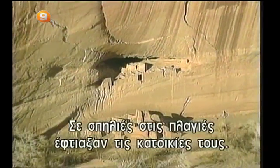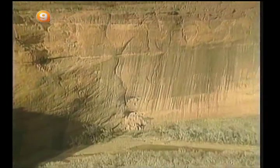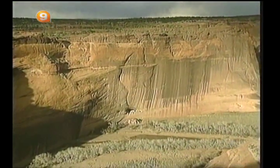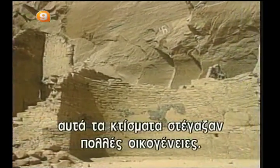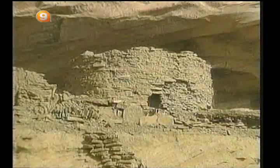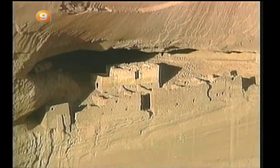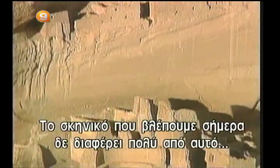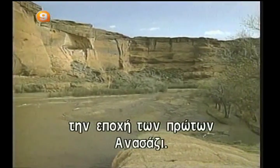In cliff alcoves, they built large masonry dwellings. Made from sandstone taken from the canyon walls, these structures could house several families. The landscape we see there today is probably much the same as it was during the time of the first Anasazi settlement.